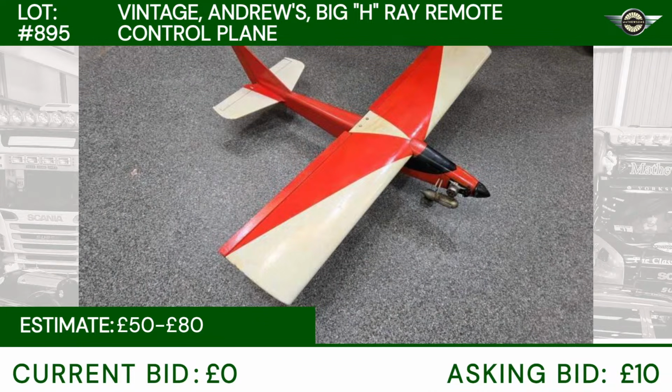Well done, Jack. 895, vintage Andrews Big H remote control plane. Oh, there you go, look. Sits on the back of that lorry there, look, that Scania. There we go, look. RC plane. Don't quite know what little engine it's got in it there, but she's got one. There you go. Might just want a service and a once over and away you go.